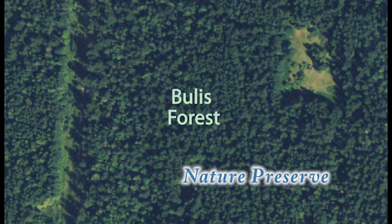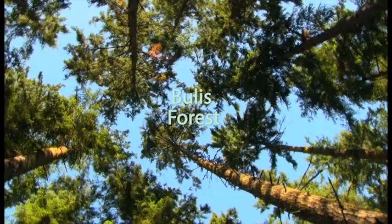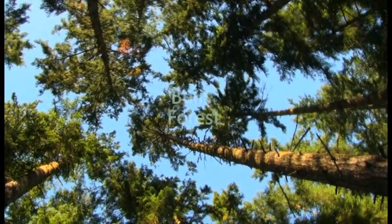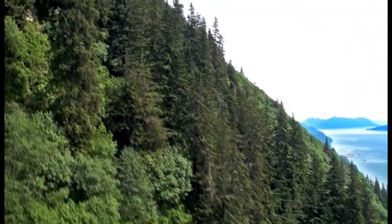Douglas fir first appeared in the Northwest about 7,000 years ago, after the last ice age. These magnificent trees grow quickly here, often reaching heights of 200 feet and diameters of up to 8 feet. Douglas fir grows fastest up to age 40, and then it starts to slow down.